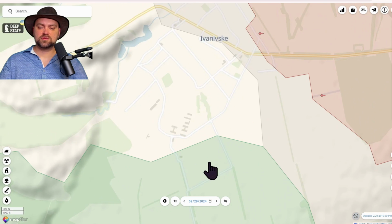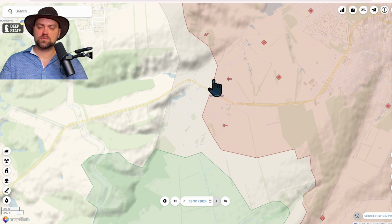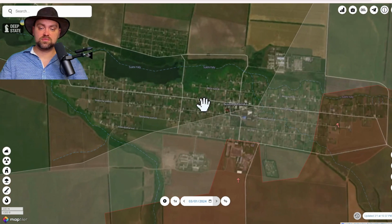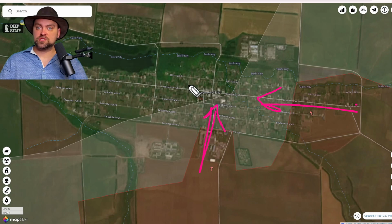However, the DeepState military map source says that Russia advanced towards Ivanovsk, taking the vast part of the village. Shit. Also, little by little, they are taking Novomikhailivka under control. Here you see that still the biggest part is under Ukrainian control, but Russia advanced today to this street, attacking the village from 2 directions. My prediction is that Ukraine will lose Novomikhailivka in a couple of weeks.